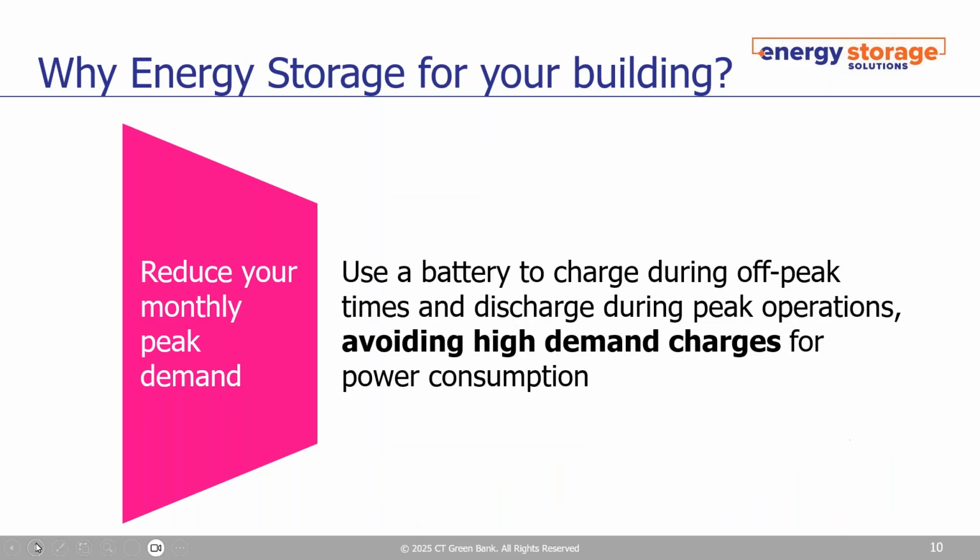So first we'll get into the monthly peak demand. If you're a business owner and you look at your electric bills regularly, you probably notice your monthly demand charge. Your monthly demand charge is based on the highest 15-minute period during the month where your building is drawing power from the grid. So you can use a battery to charge during the off-peak times when rates are cheaper, and you can discharge during your peak operations to avoid that high demand charge for power consumption.